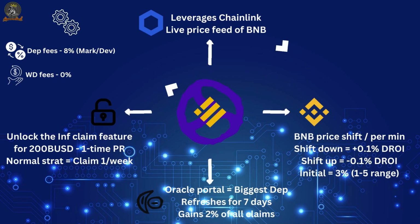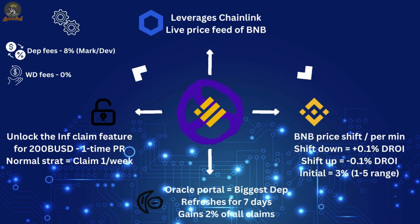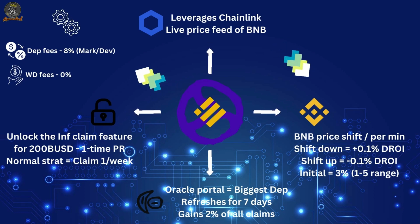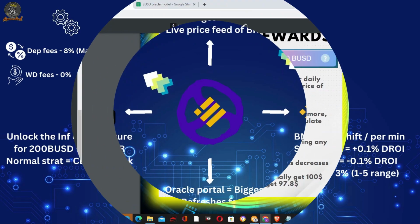And to finish things off, as per any of these degen apps, there are fees to enter, but there aren't actually fees to withdraw, meaning when you want to claim some of your BUSD dividends. So to enter, you need to pay an 8% deposit fee. That is, per the usual, split between marketing and development. And I'm gonna just reference one thing about this. I really wish going forward that some of these teams would be more transparent where they allocate these funds.